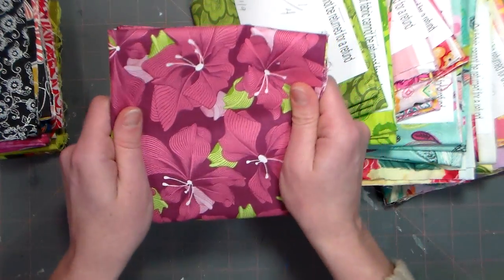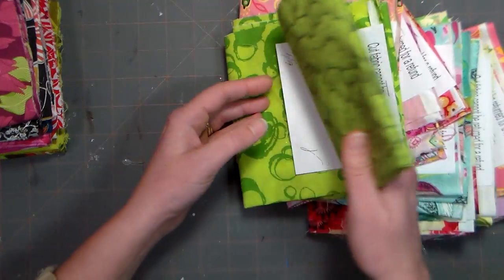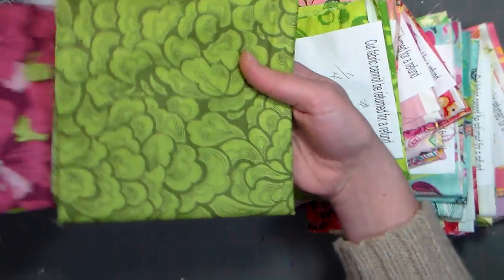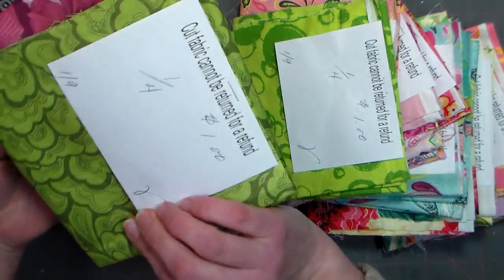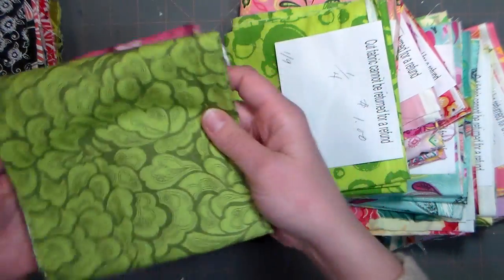I thought this was just an elegant, lovely pattern. As you can see, I like the bright colors. I think you can probably tell a lot about somebody's personality by the fabric they choose. And look at these. These look nice together, I think. Pretty. $1 for that quarter yard. A little expensive there. You paid $1 for that one, baby.